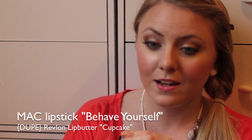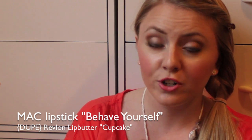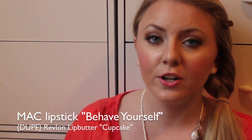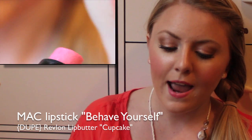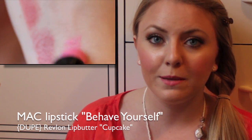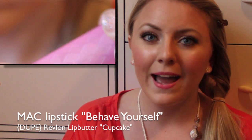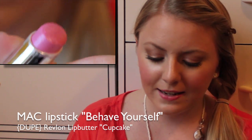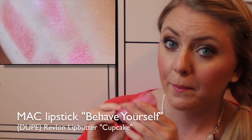Then the last MAC lipstick, there I go again, saying MAC again. And this is a Sheen Supreme lip color, and it's in the shade Behave Yourself. It's very similar to the Lady Gaga lipstick. It's a bubblegum pink shade, and the color that is very similar in my collection that I wear all of the time, and that's probably why I love both of these shades, is from Revlon, and it's their lip butter in the shade Cupcake.